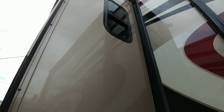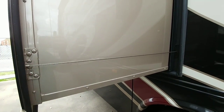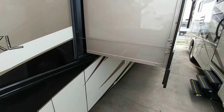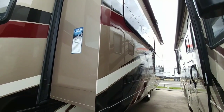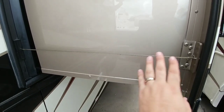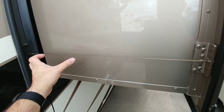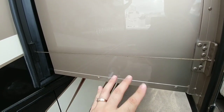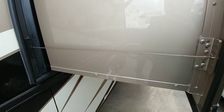The slide out on this side is a cable driven slide, and one of the ways you can tell is because you see the cable here, and it's going to be on both sides. And the super slide, or the full body slide on the other side, also is cable driven as well. You definitely want to make sure you keep this lubricated or at least maintained properly, because if one of these cables breaks or if you have a problem with it, your slide will not either retract or extend properly.